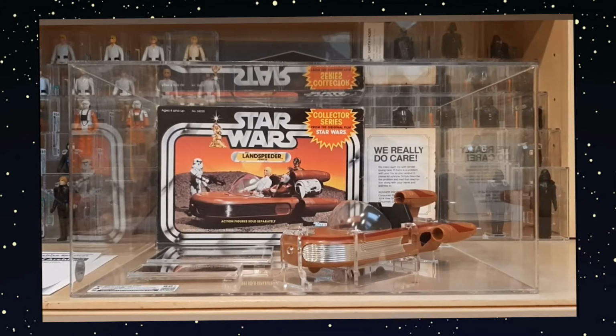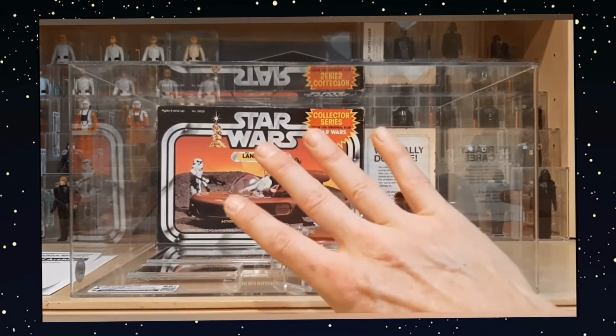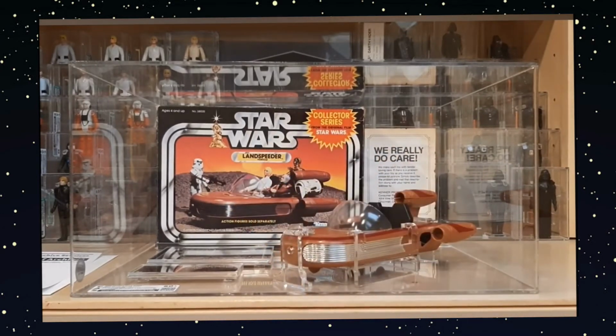So what I'm gonna do is, maybe one day after this coronavirus thing has settled back down again, and I'm back to doing normal work and making money to support my family, I might get a sealed Landspeeder to go along with it. But at least for now, this is a much more fun example to have in my collection room.